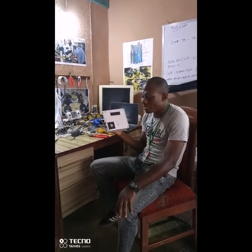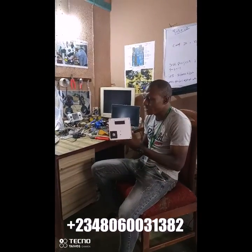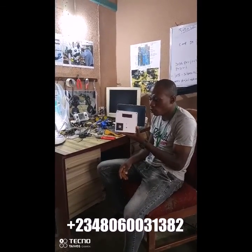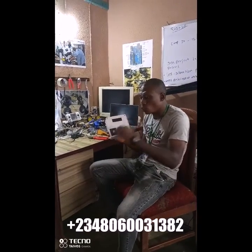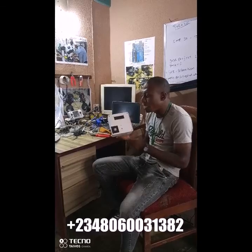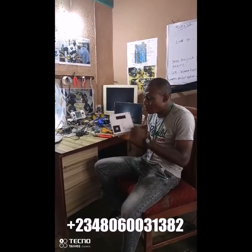When the device is activated and you're not around, if anybody invades your premises without your knowledge, this device will detect the presence and send a notification to you anywhere you are in the world, whether or not you have access to a network, telling you that somebody just invaded your compound. This device will also send a message to the nearest police station.